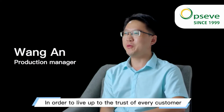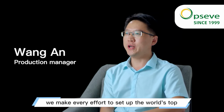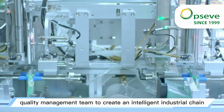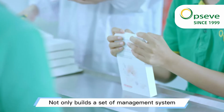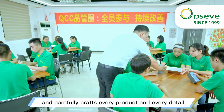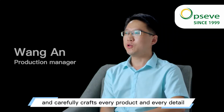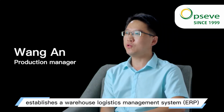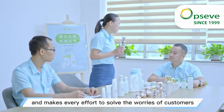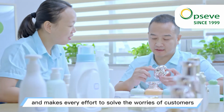In order to live up to the trust of every customer, we make every effort to set up the world's top quality management team to create an intelligent industrial chain. Not only builds a set of management system that is stricter than international standards and carefully crafts every product and every detail, at the same time, establishes a warehouse logistics management system, ERP, builds an electronic information management platform, and makes every effort to solve the worries of customers.